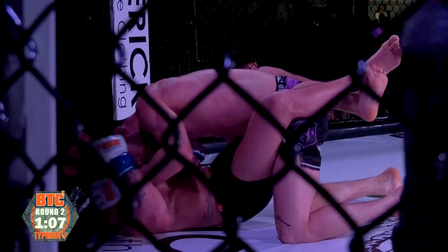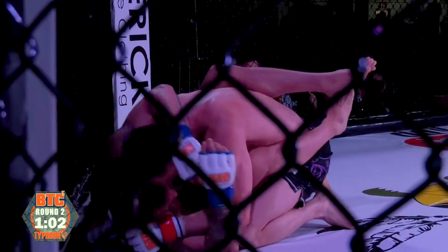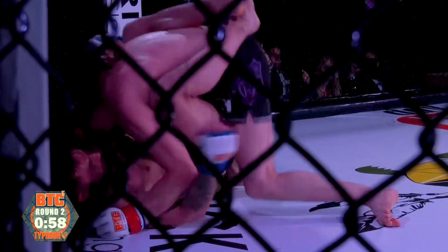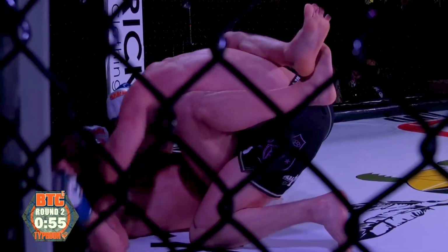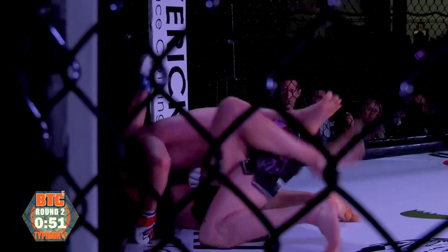Watch your fingers. We're looking for an elbow here. Corner calling for a can opener, hips in. He's going to try to grab the back of his head, bring his hips in and posture up, and then look for an elbow over the top. Yeah, nice. Nice job by Hazelton to create space.